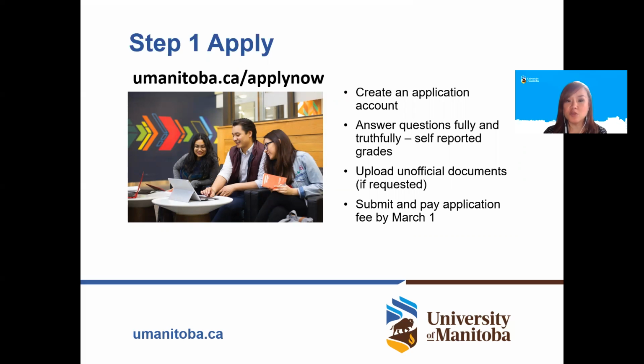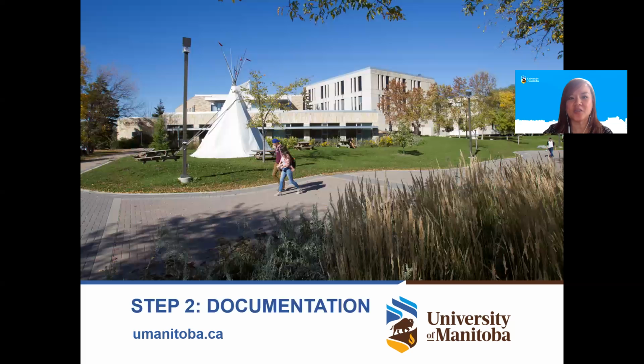Some of you may have the ability to upload unofficial documents. Unofficial means it's electronic, it's not official. For example, as proof of Canadian citizenship, things like that. You can upload that on your application portal. You'll see that there is an upload button. If you don't see it, that means you can't upload it. And you want to make sure that you submit and pay your application fee by March the 1st, especially if you are from Manitoba high schools, because that will allow us to get your grades from your school division and also help you be considered for entrance scholarships as well.